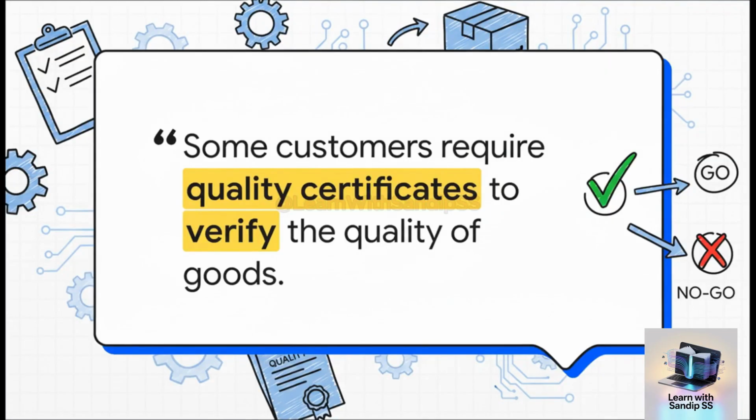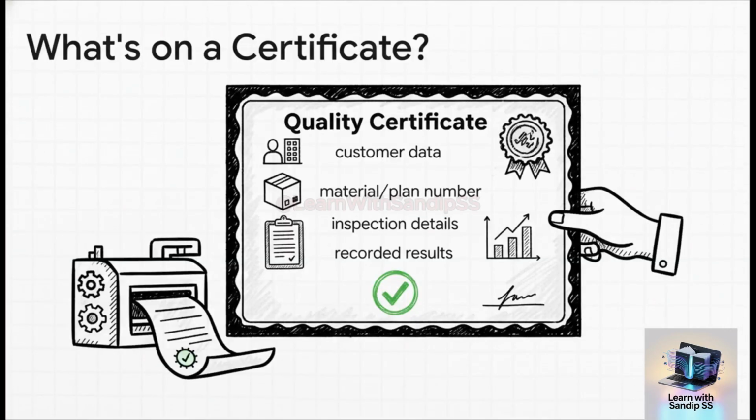And this is so true in highly regulated industries. I mean, think about pharmaceuticals, or aerospace, or medical devices. For them, a certificate isn't just some nice-to-have document. No way. It is an absolutely mandatory part of the shipment. You can't ship without it. So what's actually on this certificate? Well, it's basically the whole story of the product's quality journey, all on one official document.